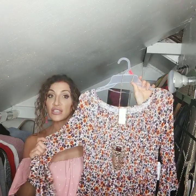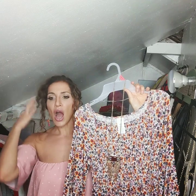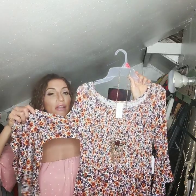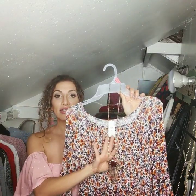I might exchange this for the green and get that other one, because I don't want two similar shirts in the same pattern. It was a khaki green, very, very pretty with maroon and yellow flowers in there. I'm not sure that I'm loving the bell sleeves, but I think I can get one more season out of them.